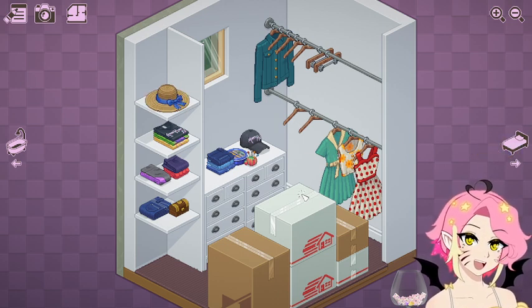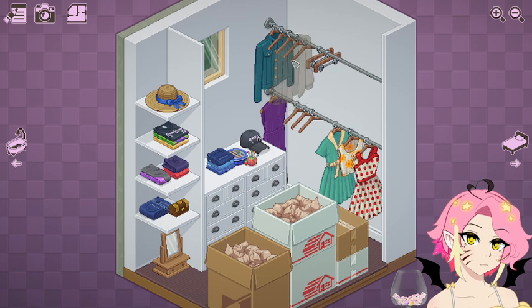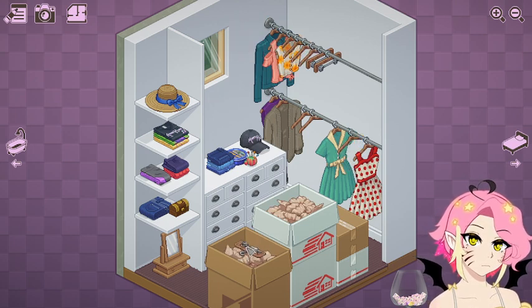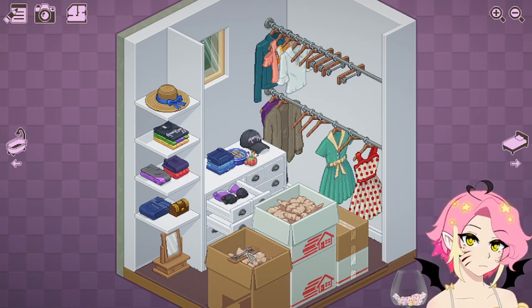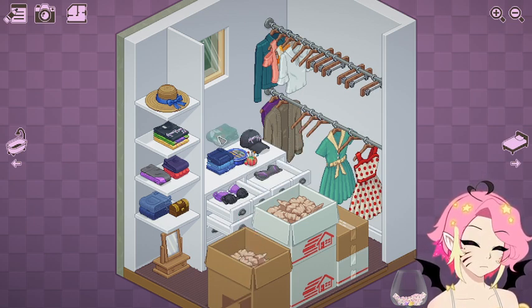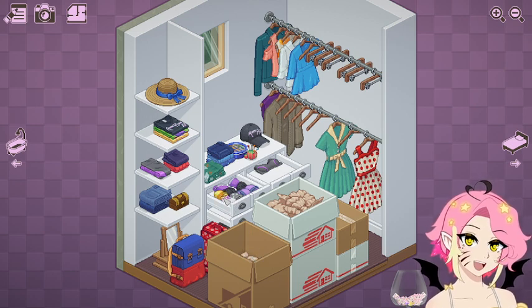Is there like something I put the hat on instead? Oh fuck, that's. We share the same stuff now, right? This is a lot of hangers, god damn. Skirt. Big backpack. Underwear. Another hanger. Another hanger. Another shirt. Another underwear. Big backpack. Another underwear. Skirt.